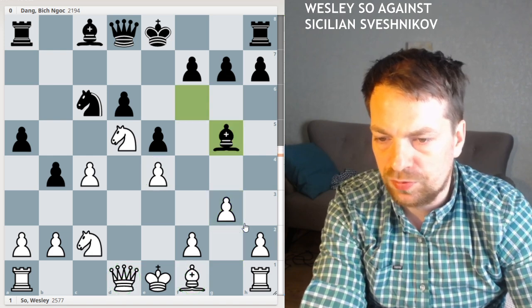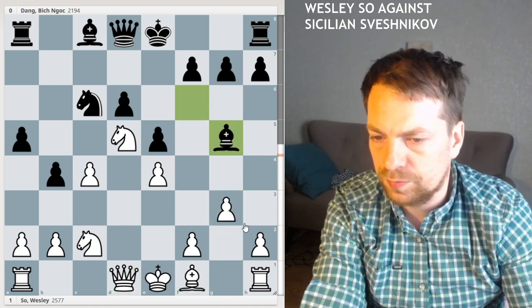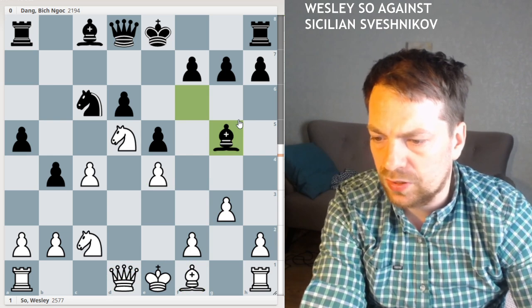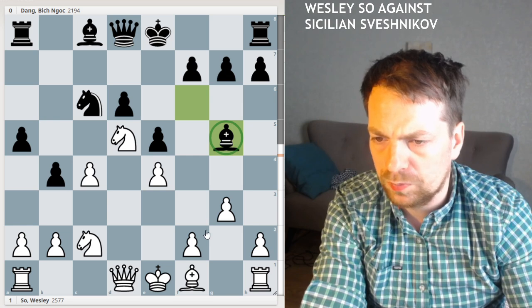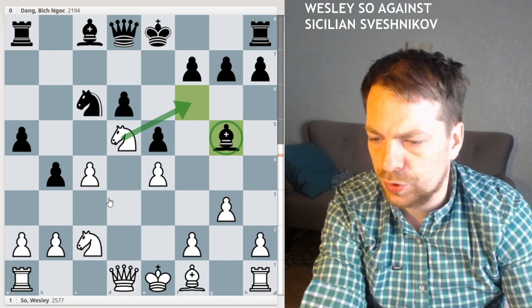So bishop g5, this is standard. Black is not giving up his dark square bishop, because black is ready at some point to take it and to place his other knight to d5.